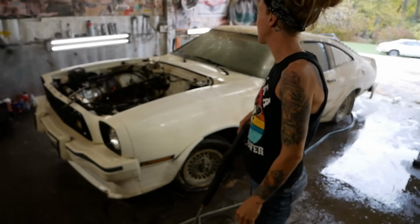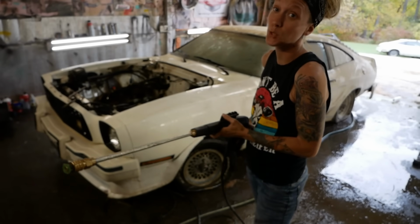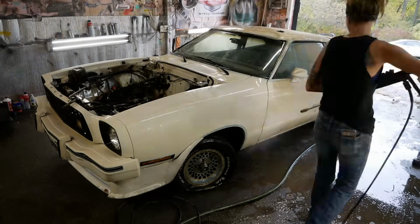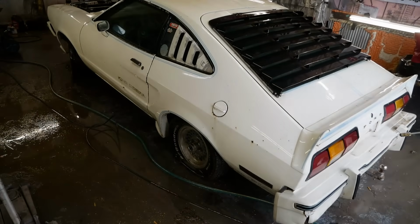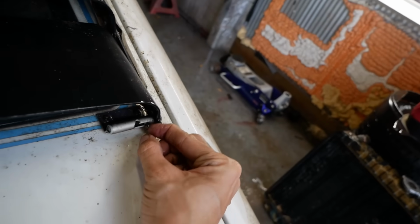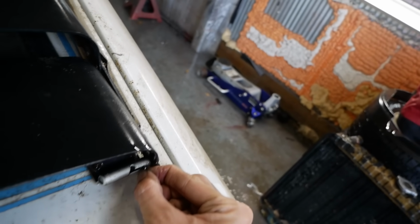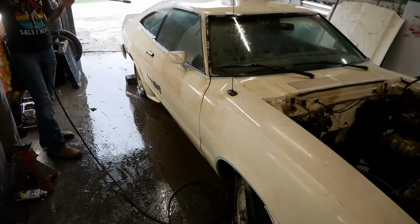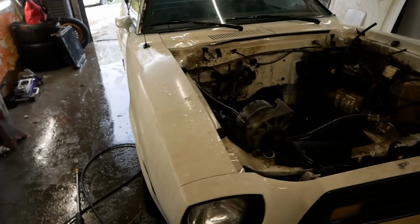Now we have to get rid of all the barn dust. I'm sorry, because I know you love it, but here we go. Orders are orders. I'm trying to get the louvers up, but maybe we save that part for Dalton, because I don't think I'm gonna get that thing to budge. Here we have it. A lot cleaner.